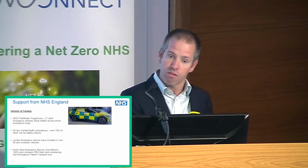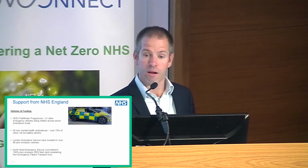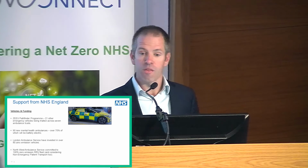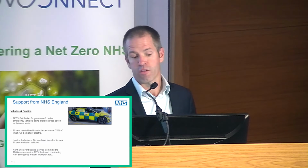Once they've got experience of using these vehicles, they've deployed them, they've used them, they start to become the default option. London bought 80 zero-emission clinical vehicles, North West following suit as well. This will soon become the default option for clinical response vehicles in the next 2 or 3 years, and for ambulances by 2030, if not sooner.